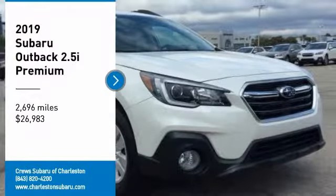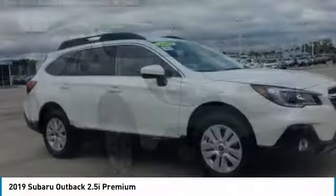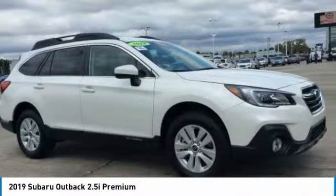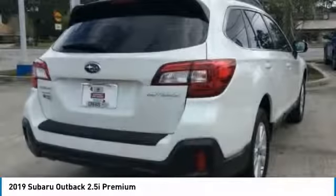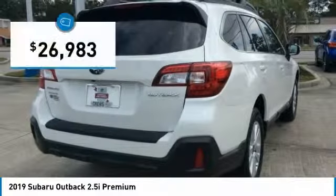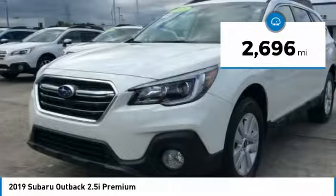You are going to love the 2019 Outback. Take the go-anywhere capability of all-wheel drive and plenty of room for cargo and companions, and you've got the Subaru Outback. Let the adventure begin, and it is priced below $30,000. This vehicle has less than 3,000 miles.